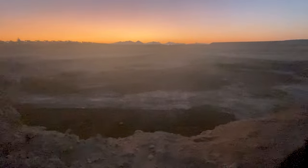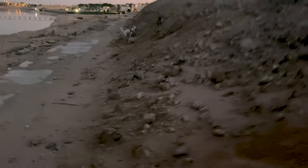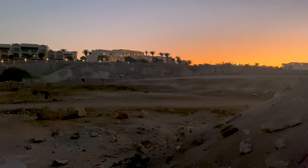Look at this huge valley. They're probably going to build a hotel here, I guess. They're preparing already. This is going to be huge. Chill, bro. Let's go, Max. You gotta go that way.